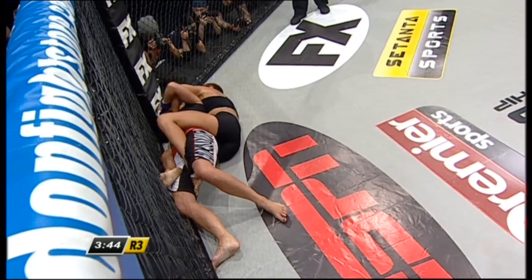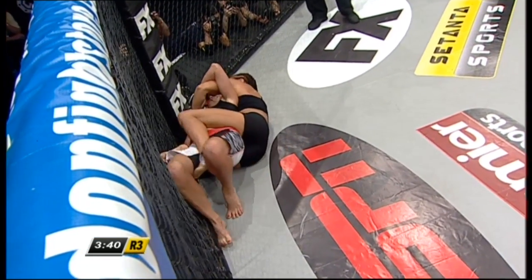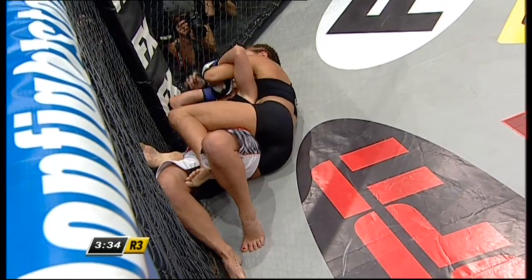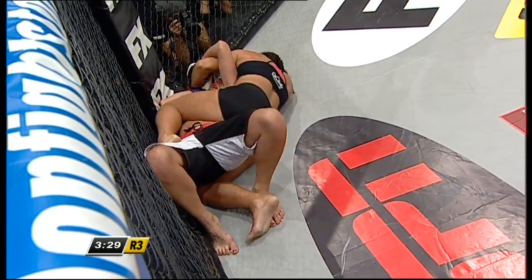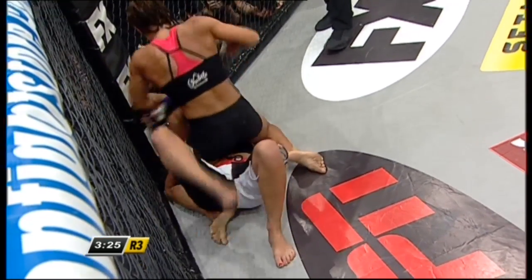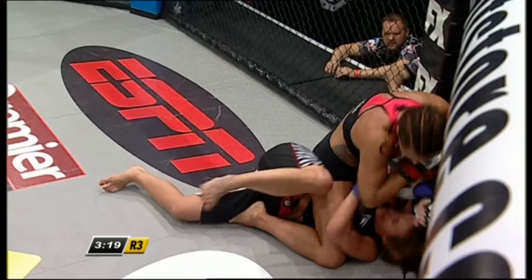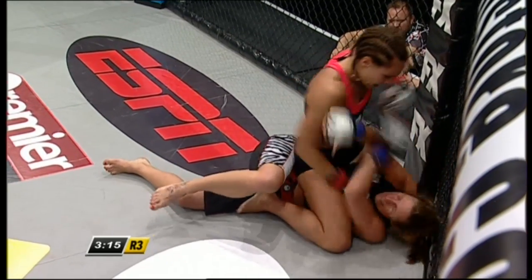Lansberg again with some back control here, and we've seen how tough it can be for Emma Delaney to work her way out of these positions when Lansberg gets her control in tight. So I think she's defending the choke very well, but at the same time she's not really managing to escape the position. Lansberg transitioning to mount there. Look for a lot of damage to come in quickly here. Lansberg unloading. That left eye of Delaney, I'm sure, will be a target for some elbows and punches.